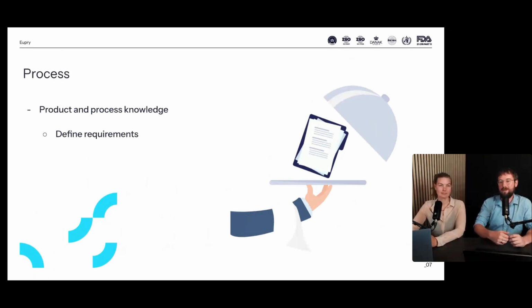So if you have a process of receiving, storing, and unloading goods for further steps in the cold chain, well, then you have specific requirements for how that should be handled, and that should be documented as well. The second thing is deviation management. Do you have a good understanding of when something is a deviation?